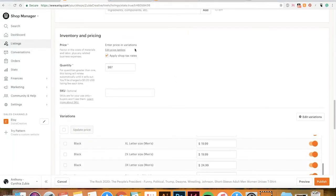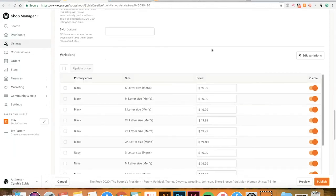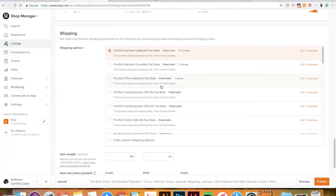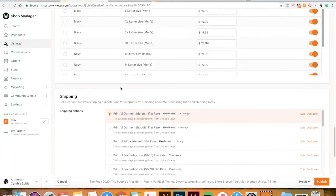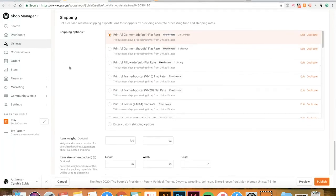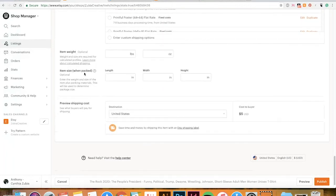So you can edit the price, which is pretty much added in from Printful, so you don't need to edit any of that. And it has the quantity, which I think it starts you off at like 1,000 or something, so that it's technically unlimited because they'll print as much as people buy. What's awesome too about shipping is that Printful automatically has their own shipping rates. And so by default, it has the Printful garment, which is really cool because shipping can get complicated. So that's what's awesome about Printful, is that they just take care of the stock, the printing, and the shipping. You don't need to worry about the item weight and size.